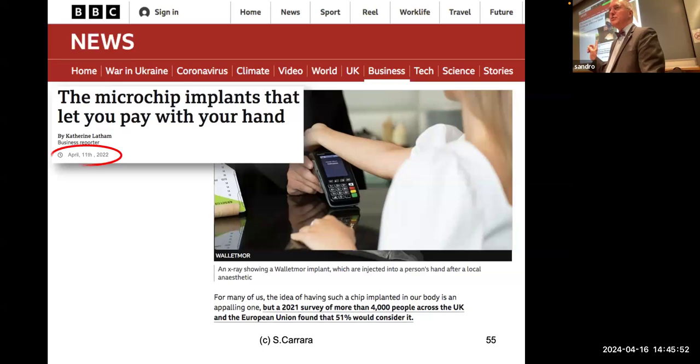a survey in Europe in 2022 found that 51% of the interviewed said that they are quite ready to get it, not only for health, but just to pay. When we go to the shop, we show our mobile phone for Twint, or we show our wireless contact credit card. Why not just show your arm?